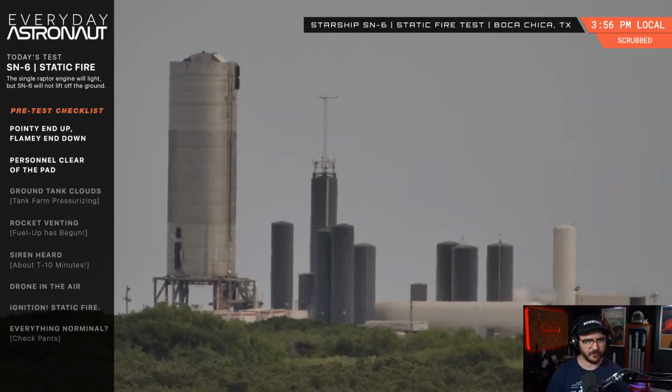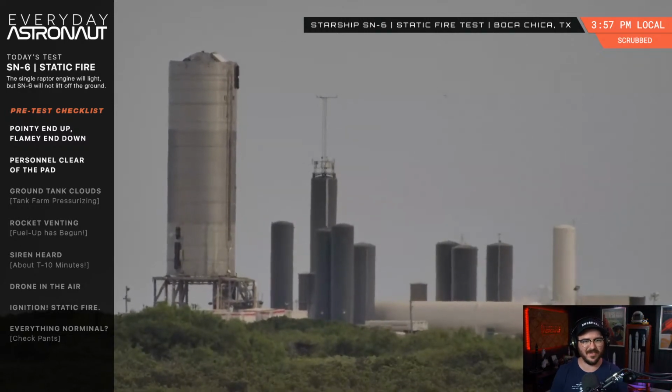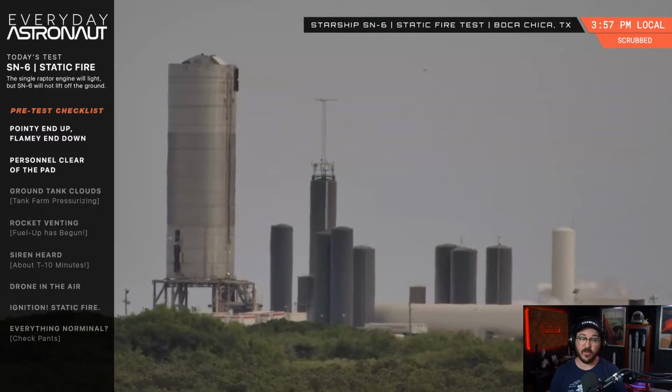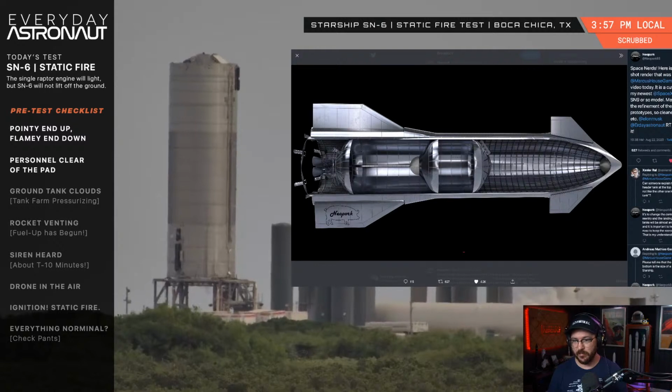What's going on? Twitter.com. Let's find our friend Neopork. Neopork has this awesome render of what will eventually be inside, basically, Serial Number 8. Let me show you this. Boom. Credit to Neopork, @Neopork85 on Twitter.